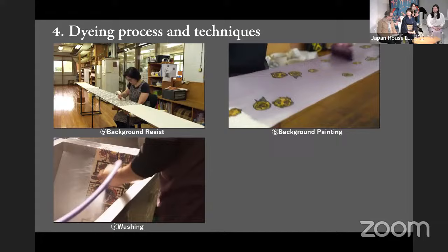And this process does not exist in the historical techniques of Bingata. It was only brought in after the Second World War because Bingata started to be used for different purposes, not only in kimono but in obi belts as well. With an obi belt, there is a lot of rubbing when you are tying it up, and steaming sets the colors, making it stronger against friction, including rubbing.